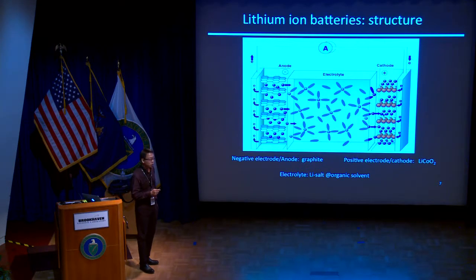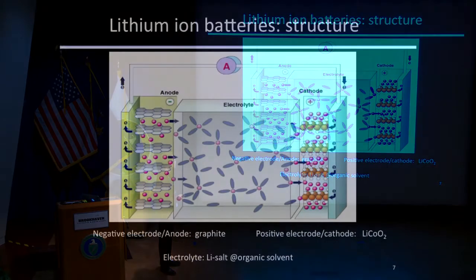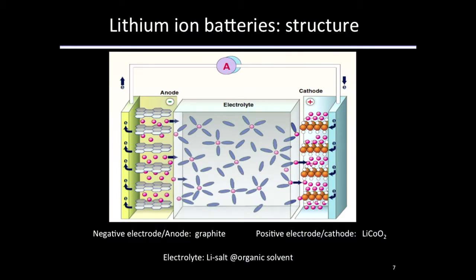When we use the battery, we call it discharging. The lithium ions will come out of the anode, go through the electrolyte, and insert into the cathode. At the same time, because the electrons cannot go through the electrolyte, they will go through the outside circuit, then react with lithium ions at the cathode. When we do the charging, the whole process is reversed.